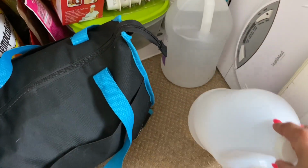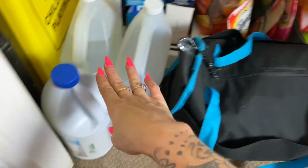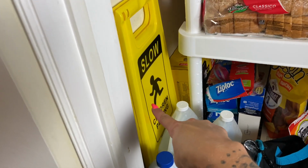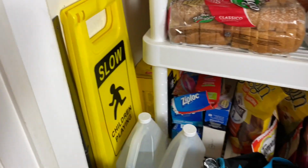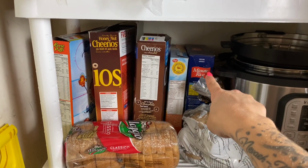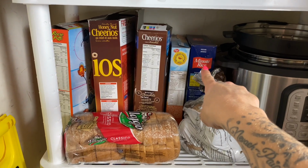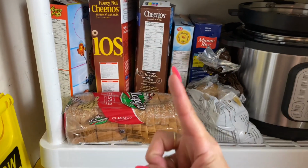But over here I have my alcohol, 99.9% alcohol, as well as my vinegar, my bleach, my crossing sign. I picked this up at the dollar store. Isn't it cool? Slow children playing. Our street is so busy, so I'm gonna be using that. Down here, I have all of my cereal as well as our rice. So you saw that I emptied another box of rice into this. I have no idea why I had 2 boxes of rice, but now I only have 1.